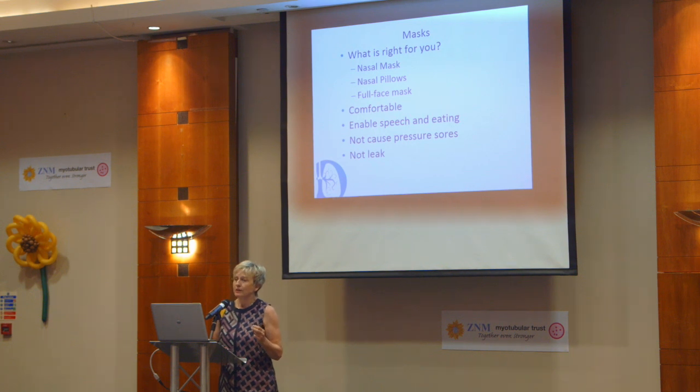Now, we're very lucky at the Brompton because we have a myriad of masks we can tap into and try out. In other hospitals, they may only have one or two. And sometimes they'll say, no, we can't give that mask, it's far too expensive. Which is not very cost effective because if the mask doesn't fit properly and you have lots of problems, then you end up having to take your child or yourself back into hospital again because you end up with a chest infection or because you've got sores or the ventilation's not working appropriately. So really, having the right mask is exceedingly important.